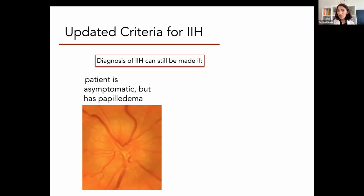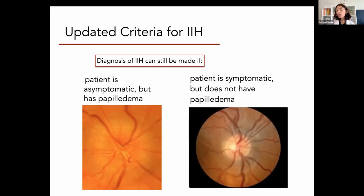And the doctor saw, oh my goodness, the nerve is swollen, and the patient was referred over, and they had no symptoms whatsoever. So they're completely asymptomatic, but they had incidental optic nerve edema on exam. And then we do the workup, and in many cases, it ends up being IIH. So that's one scenario. But the other scenario can also happen where, again, the patient is symptomatic, but they do not have papilledema on their exam.